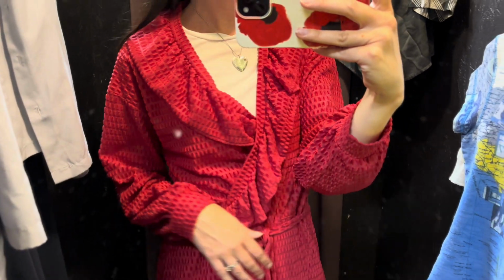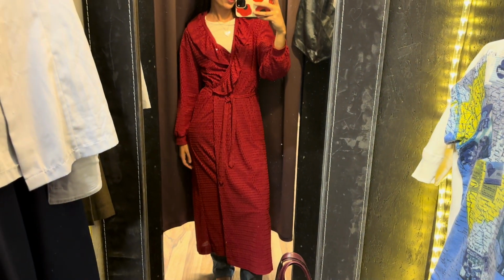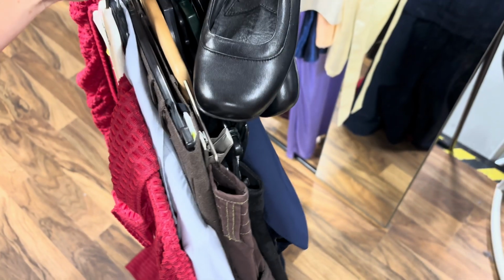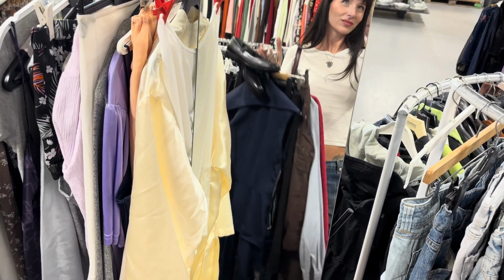I always make sure to check out the underwear section at the thrift store, which is where I found this 70s robe. So here's the little color palette we are working with today. I'm really excited to show you every single piece in the haul later on when I get home.